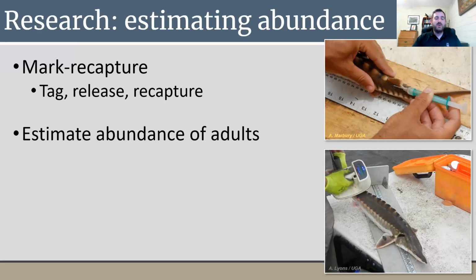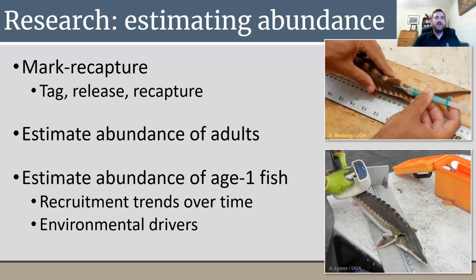So in the past, we've done this to estimate how many adult sturgeon there are, especially in the Altamaha River. And what we're doing right now is estimating the abundance of age 1 fish. By counting the number of new fish that are entering the population each year, we can see trends in recruitment over time. So how many new fish are added this year and next year and the year after? Is that an upward trend? Is it a downward trend? Is it relatively consistent? It gives us an idea of what might be happening with the population in the future as those fish hopefully survive to become adults in a decade or so when they mature.